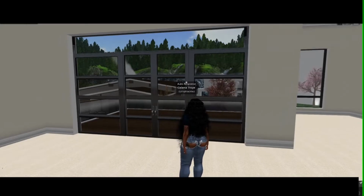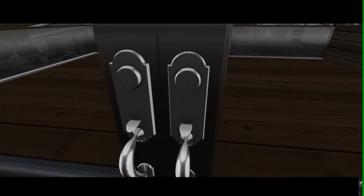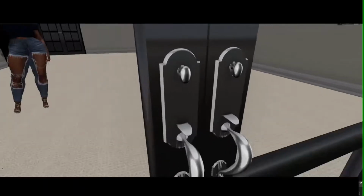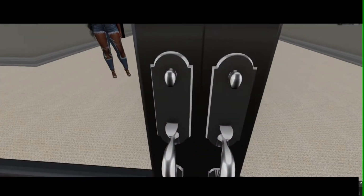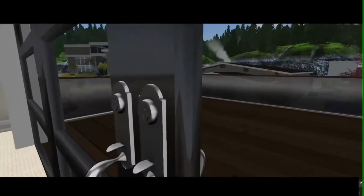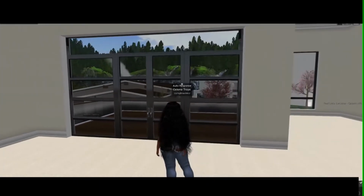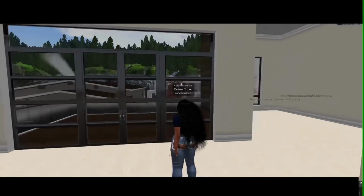Oh, look at the handles. Oh, and they lock. Oh, look at that. Oh, I love, oh, what great detail. I love that these little turn. I love this. I love it. Okay. I absolutely love that.